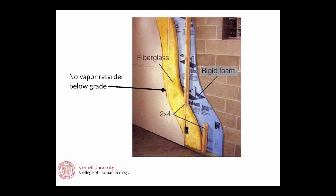This is the recommendation now. So if you're going to finish off a basement, you first put up a layer of rigid foam insulation. Glue it to the wall. There's a special glue you use when you put up this extruded polystyrene insulation. Some adhesives will eat away at it. So if you're going to do this, make sure you're getting the right adhesive. Then unfaced fiberglass over that, and then you're finished.